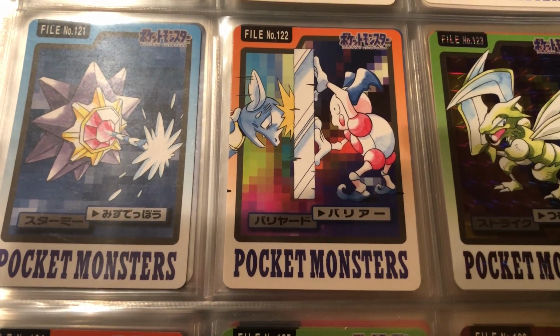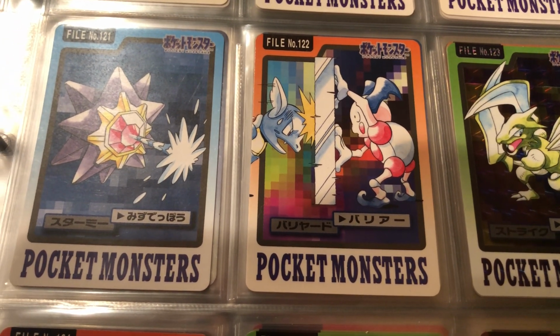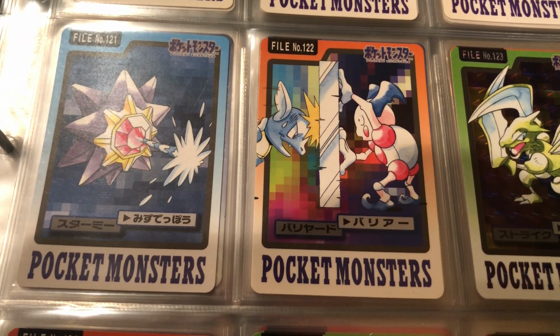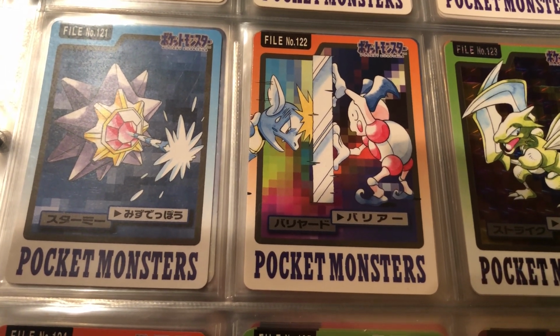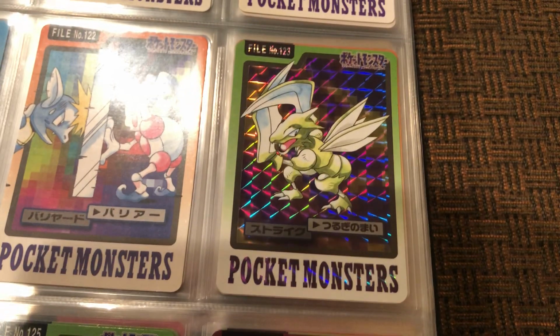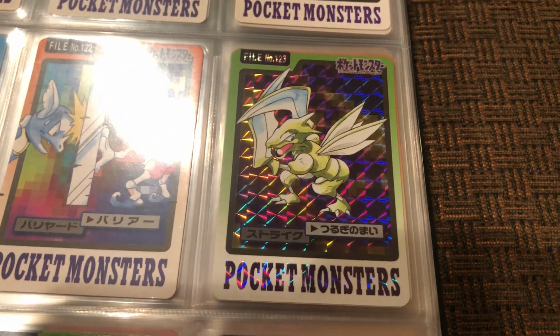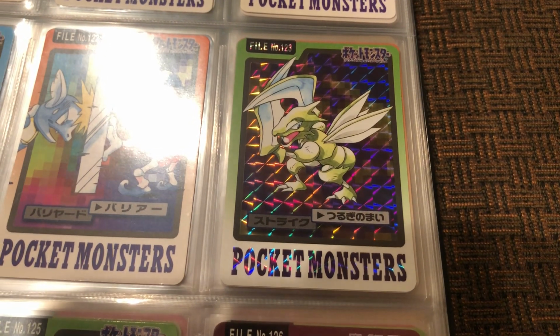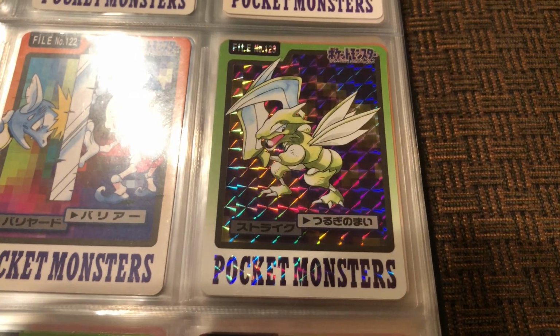Oh, that's cool. A Mr. Mime using like a Light Screen or a Reflect or something, and totally reflecting this Wartortle's headbutt. A holographic Scyther. Interesting how they decided to make this card a holographic. Everyone thinks Scyther is cool, though. So it's not totally a surprise.